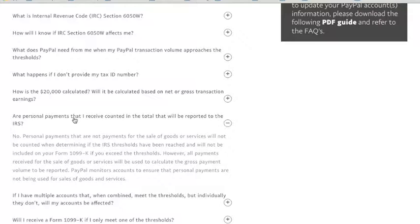This money is going right to the course. So they're not purchasing a good or service from you. If they do click that box, you're going to pay fees on the money that they send you, and this money will also fall into that $20,000 that could potentially have your earnings be reported to the IRS.